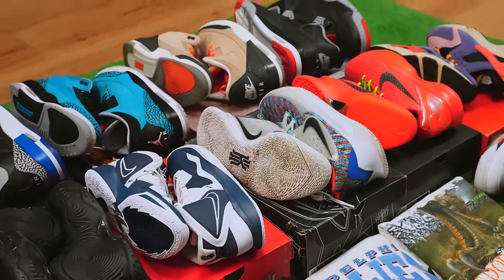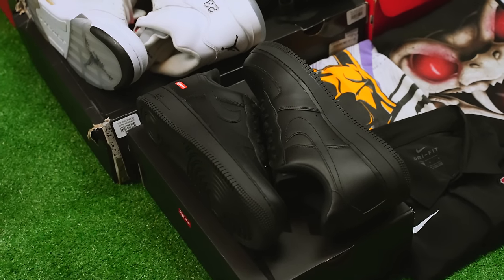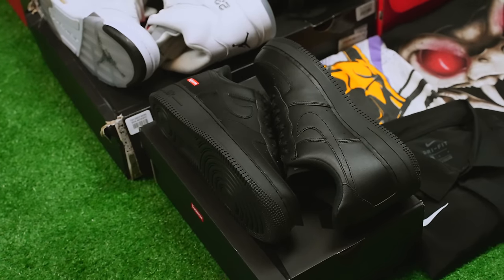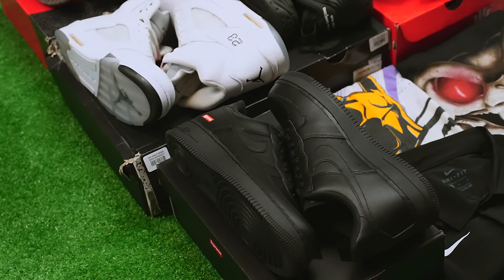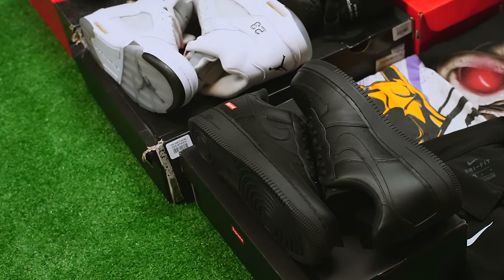Nothing too crazy. The Supreme Air Forces, obviously, everyone knows the whole idea of the Black Air Forces, but the Supreme, a little Supreme box logo on the side, I thought that was always a nice touch. Sometimes their sneaker collaborations are pretty wild, but I think they kept the Air Force 1 classic, and that little Supreme box logo was really clean on the side.